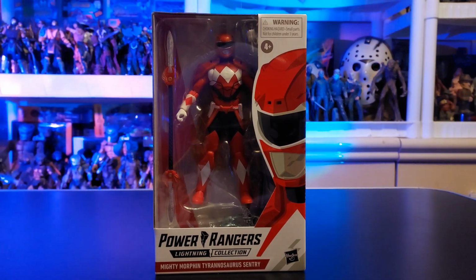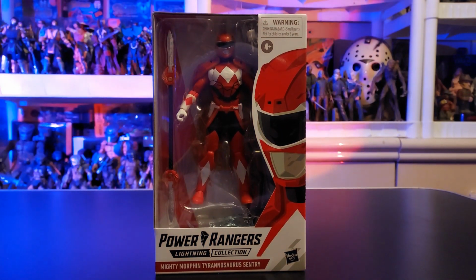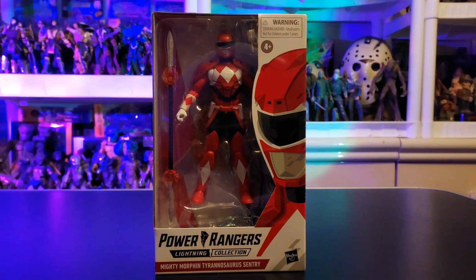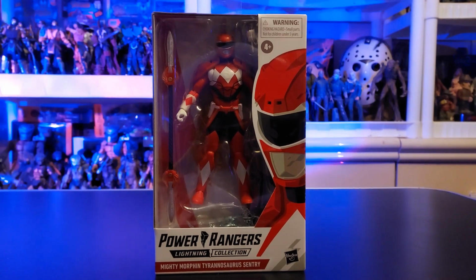And I'm a huge Power Ranger fan when it comes to the Mighty Morphin Power Rangers. But a Tyrannosaurus Sentry Ranger, I've never heard of this, but the Ranger looks really cool. You can see the Ranger kicking back behind his window, pain locked in his plastic prison, as he has finally made it here to Moe's Toy Room. This baby is for ages 4 and up. Choking hazards, small parts not intended for children under 3 years old.